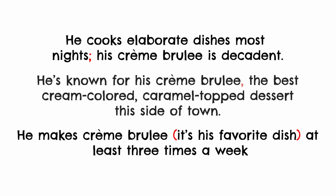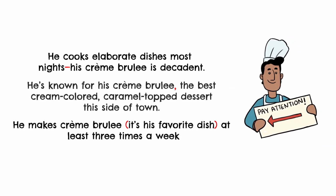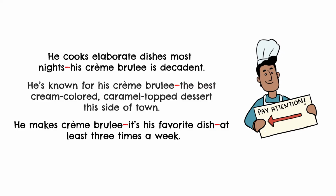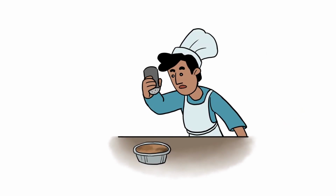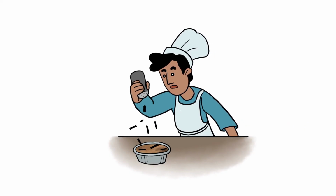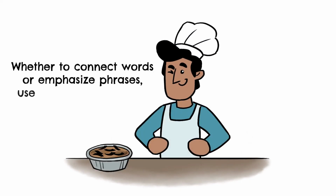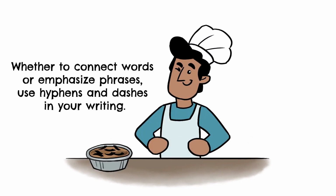But because the author of these sentences wanted to apply a little more emphasis to the second idea, the phrase was connected to the main independent clause with a dash. Just like this cook, you can show some style by occasionally sprinkling a dash into your writing. Whether to connect words or to emphasize phrases, use hyphens and dashes in your writing.